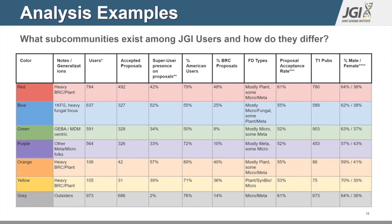So in this table, I've taken a few basic characteristics by which we can start to categorize our user groups. How many total users are in each? What do their proposal numbers look like? Where are they located? What types of projects and product types are they interested in? What does their publication output look like? And of course, we can also think of other potential columns, for example, demographic indicators.